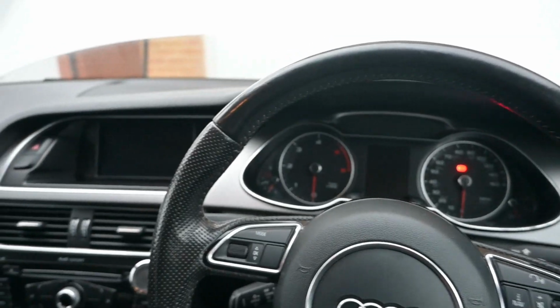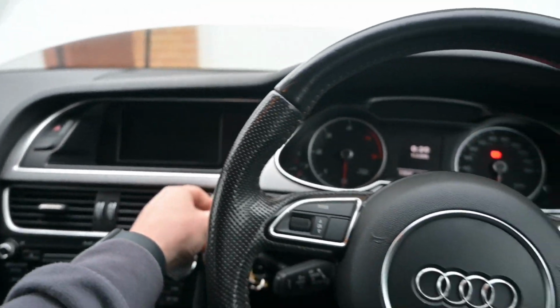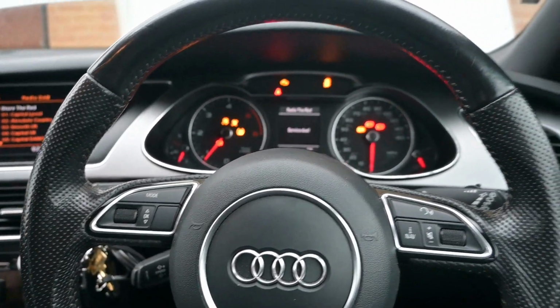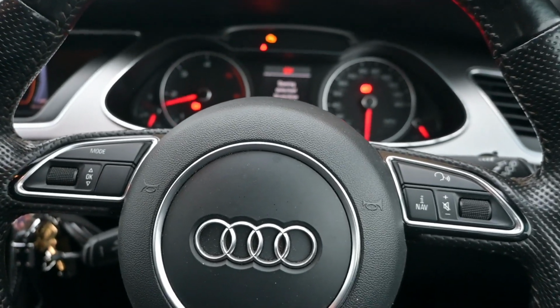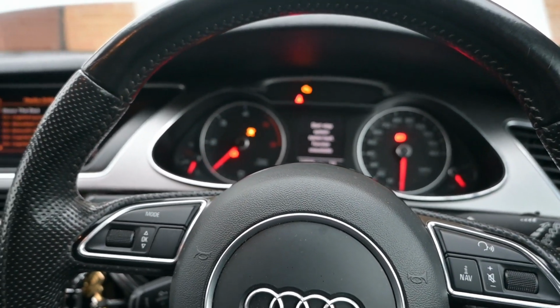The key I'm showing you is it's starting and running, so key in the ignition, clutch in, and she starts up straight. We've got electric mirrors. Woohoo! She is really nice, guys.